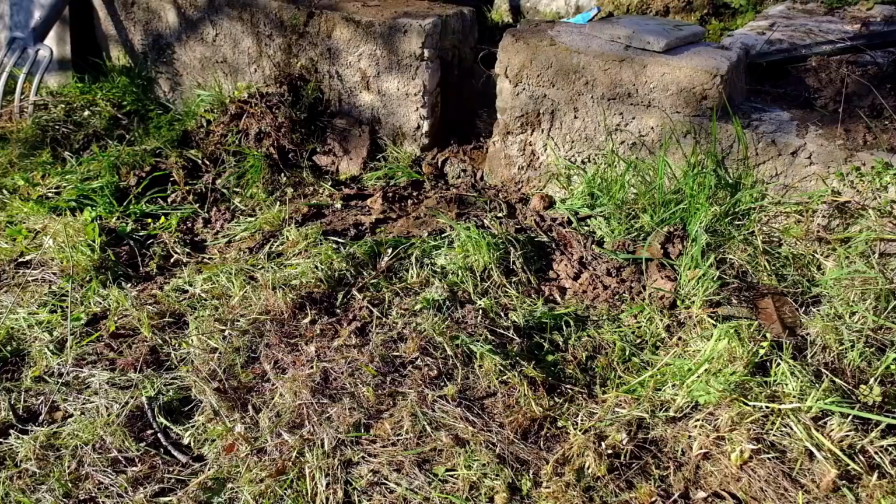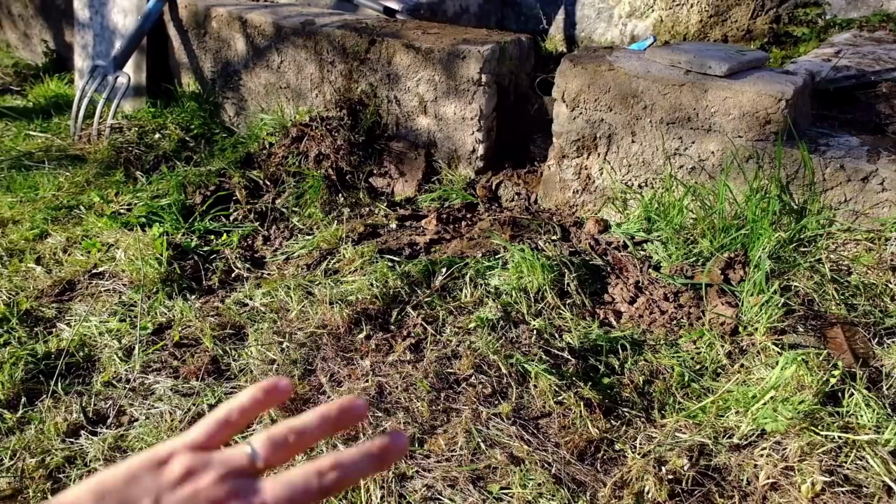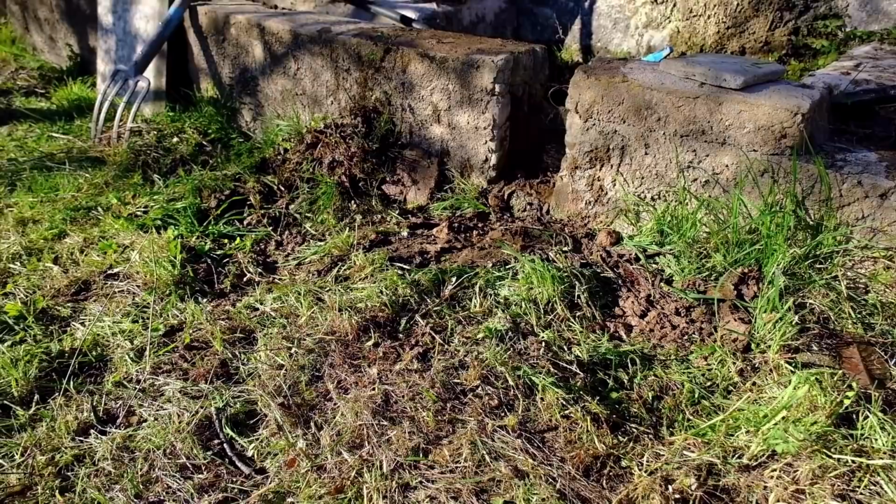Well, the water didn't go very far. It mostly just stayed around the exit area. There's just not any channels for it to go down, I don't think. I think what I'm going to need to do is dig this area up and arrange the earth into sort of mounds so that the water will run along between them. So I'm going to have a go at that.